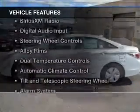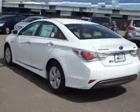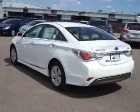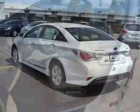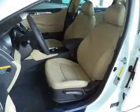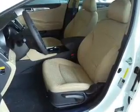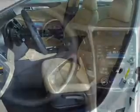The features include heated seats, Bluetooth connectivity, Sirius XM satellite radio, digital audio input, steering wheel controls, alloy rims, dual temperature controls, automatic climate control, tilt and telescopic steering wheel, an alarm system.